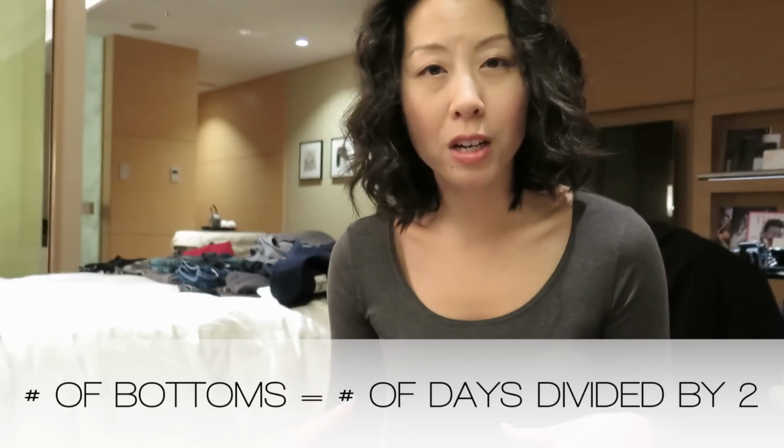Now let's move on to the clothing. So in terms of clothing, my general rule of thumb is to bring enough bottoms for basically half the trip. So for this trip we're in Japan for 14 days and I essentially brought around 6 or 7-ish bottoms. So that includes pants, skirts, tights, basically anything that I would wear on a standalone basis on my bottom half.